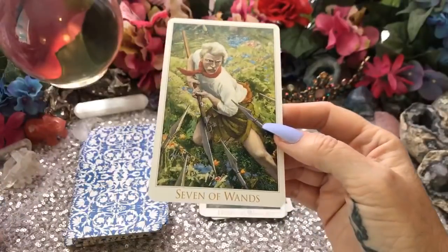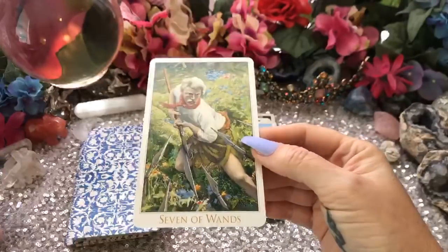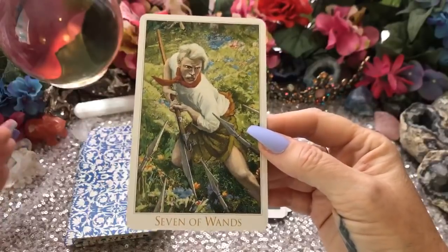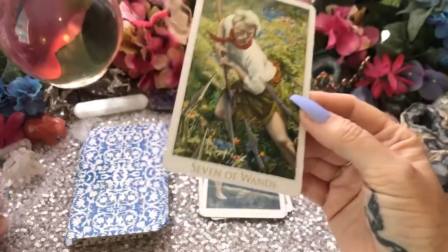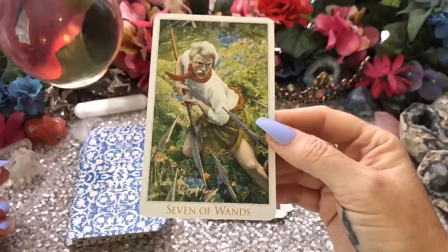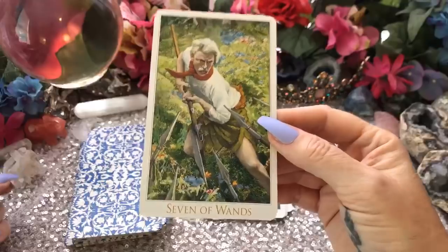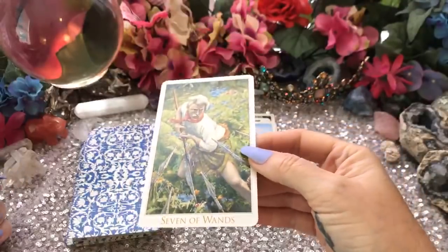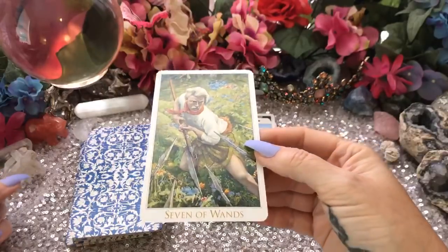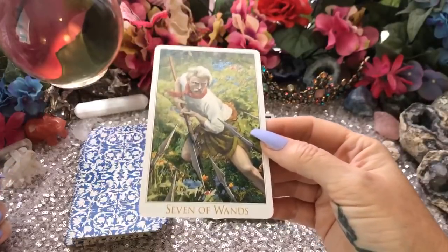Oh my gosh, just when I thought I was gonna get there, I had to defend myself against another obstacle. But it's okay. I'm persevering. I'm not gonna let anything stop me. I'm not gonna let anything get in the way. I'm moving still full force towards you, and nothing can stop me, and I will defend my decision. Maybe other people have a different idea of what I need to be doing, but I'm going to do what I need to do.